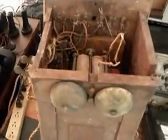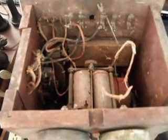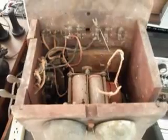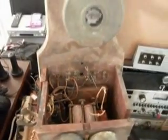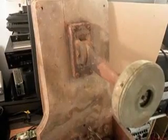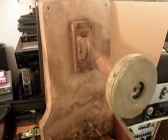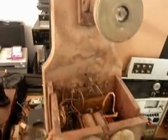I'm going to give you a look on the inside here real quick. That's the kind of condition that this telephone's in. There's going to be a lot of work that needs to be done on this telephone, so it's not going to be a tomorrow thing, and we'll have to work on this when we get the time.